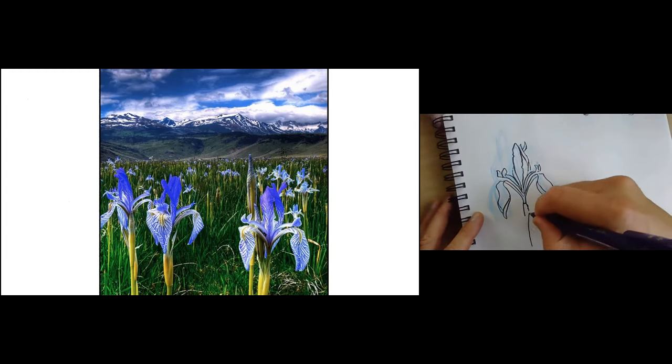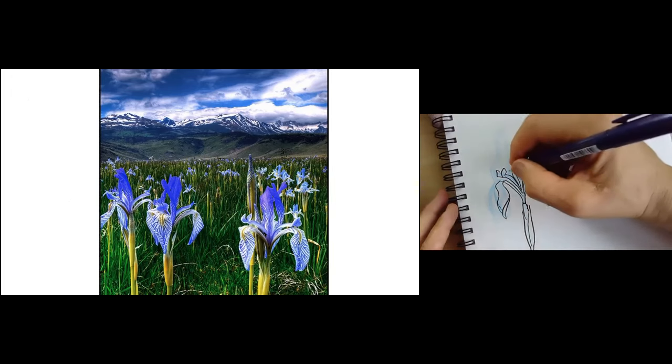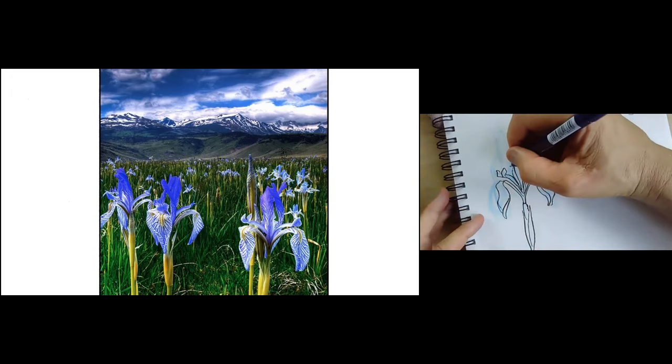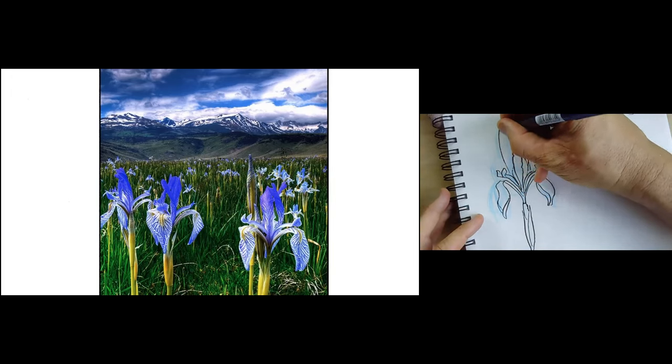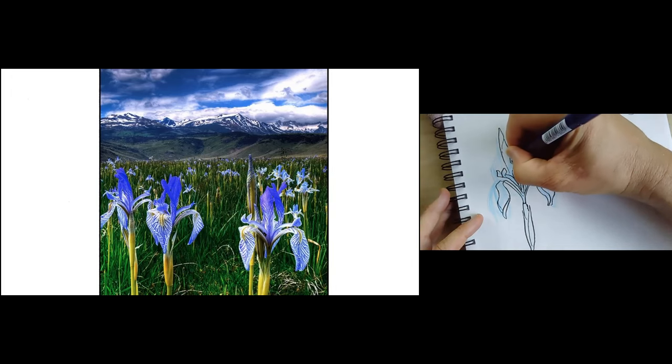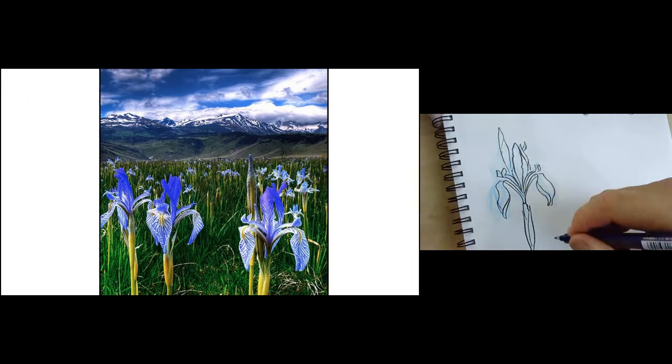There are bracts that are wrapping around the end of this. And there's my first iris. I then am going to draw in this big bud that is sticking up here. It comes to a little bit of a cone top. And I made it a little bit too high, but I just have to be okay with that.